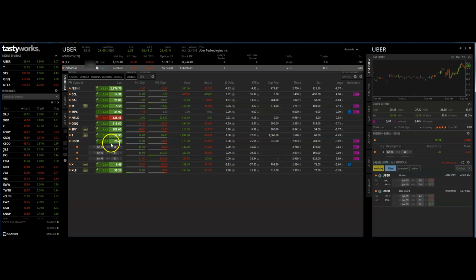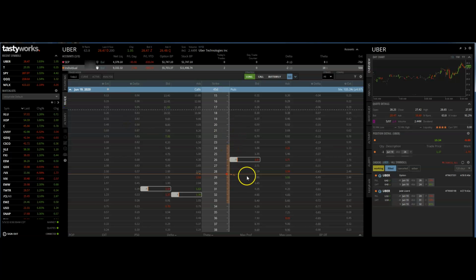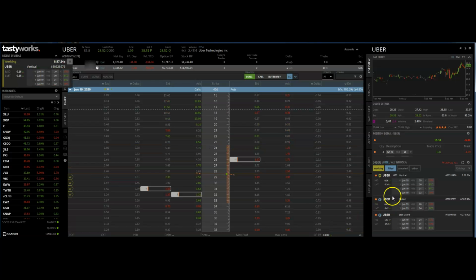Uber, bouncing back after yesterday. I was worried, man. Uber had me slightly concerned because it was down. It was about to be testing my short strikes right here. So I suppose I could look at rolling this down. Collect 14 cents. That's not bad given that it's a credit spread. See if it actually goes through.